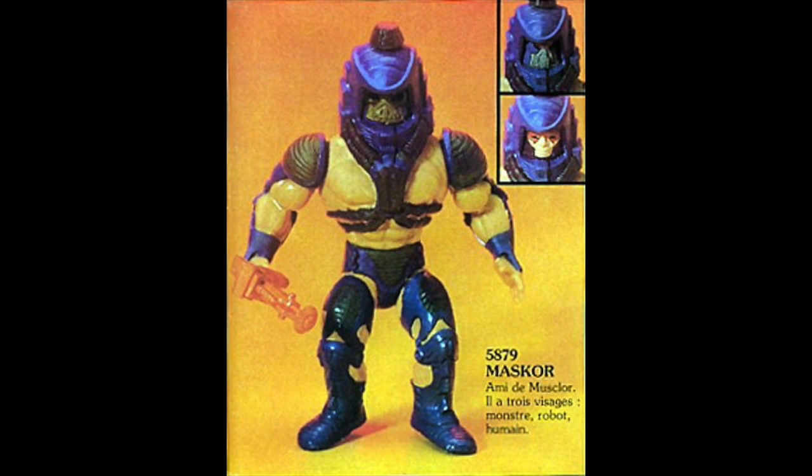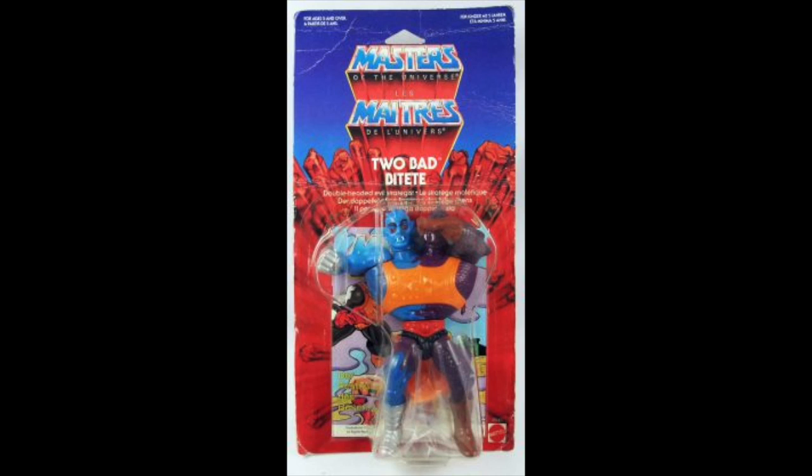Or for Man-E-Faces, Masquer. He's noted as Ami de musculaire, il a trois visages, monster, robot, humain, which translates to friend of He-Man. He has three faces, monster, robot, and human. Same features, same role, but Frenchified, because faces is just a MOTUization of many faces. I guess it would be like beaucoup de visage. That doesn't sound like a superhero character.